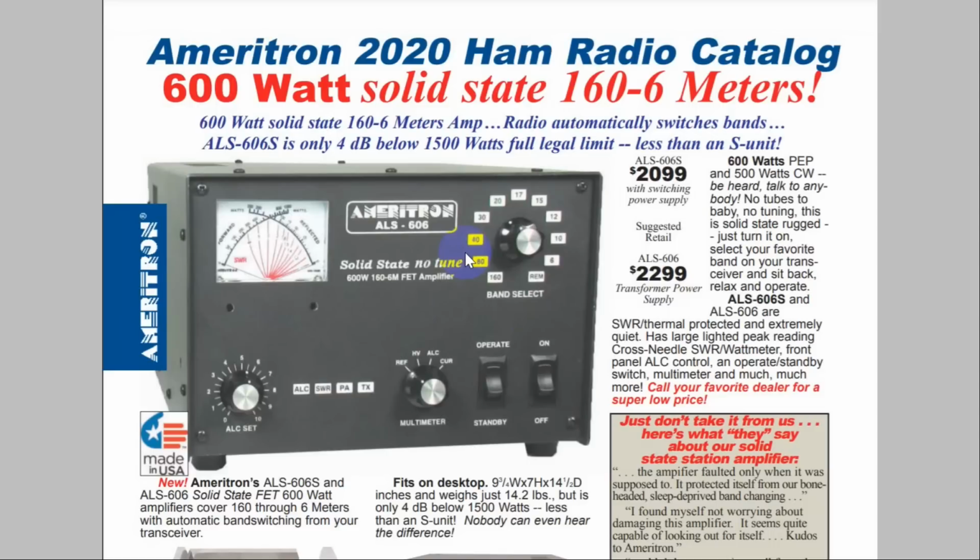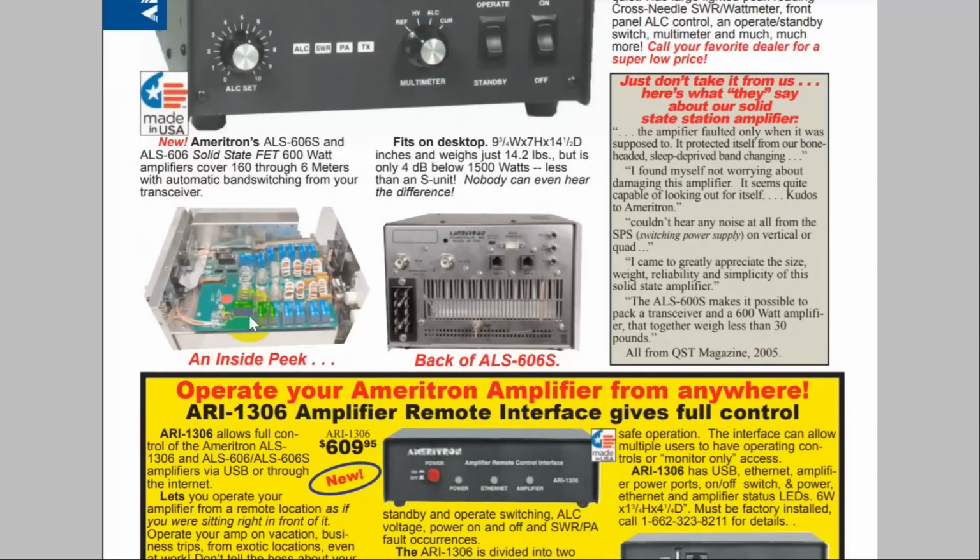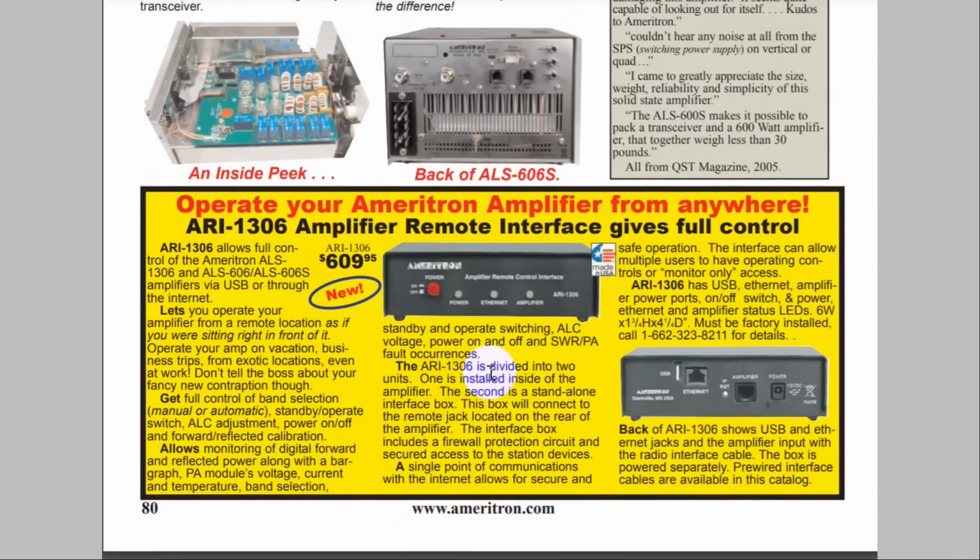I think there is a feature where you can have it do automatic band select. And this is how you trim the ALC so you're getting the right power from your rig. Over here is the different meters you can get out of it. Operate standby, on and off, okay? Normally you would turn it on. That brings the power supply, a big hairy power supply, up. Now, if we go down here, we can see kind of what's inside of the thing. It's not small. Amplifiers are not small.